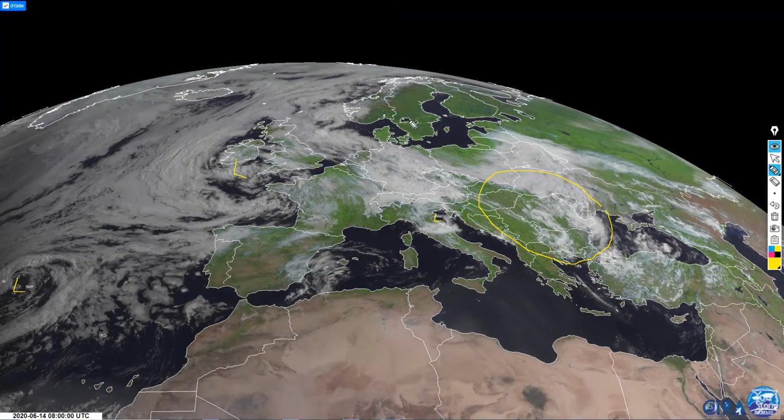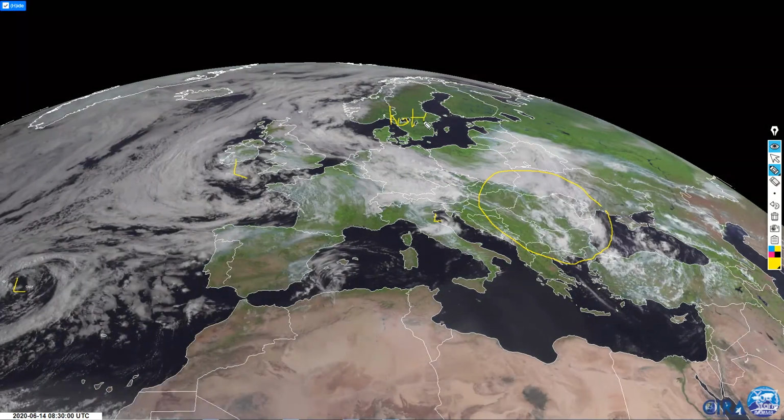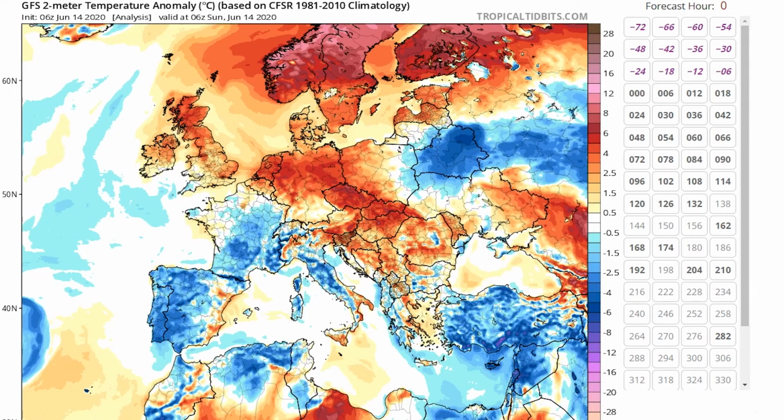Meanwhile, Scandinavia is hot, hot, hot. Really hot. These are the temperature anomalies, or differences of temperature from normal for Europe, and I've just realized that the Tropical Tidbits site actually cuts off Scandinavia, which is a bit of a shame. But anyway, you can see that it is much hotter than normal, about 10 degrees to more than 12 degrees in certain areas of Norway and Sweden.